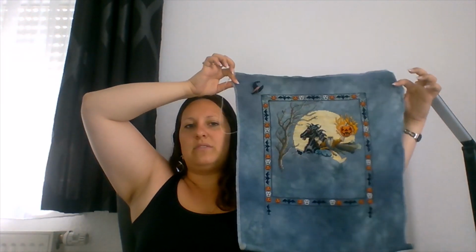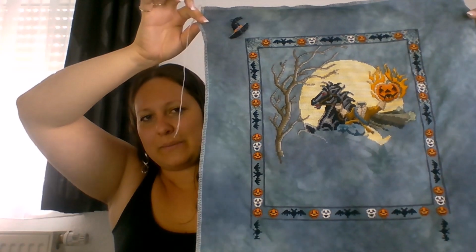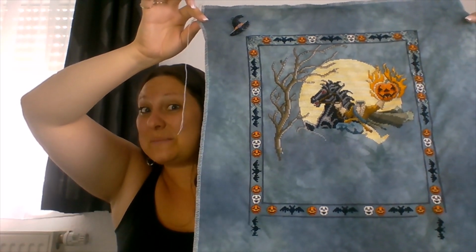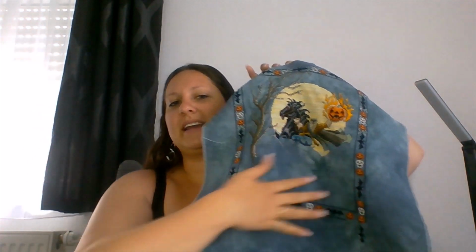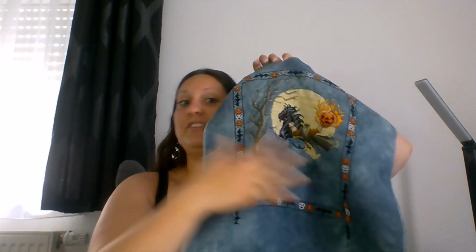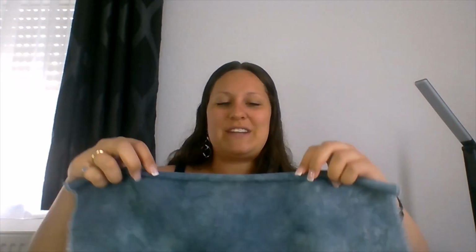The fabric is more like that back here, but you can see the big picture better when I bring it up a little bit more to the front. And it looks amazing. Can't wait to finish all of that border, because then I can move into this picture and finally finish that picture and finish that horse. It looks amazing on the cover picture. So looking forward to that.